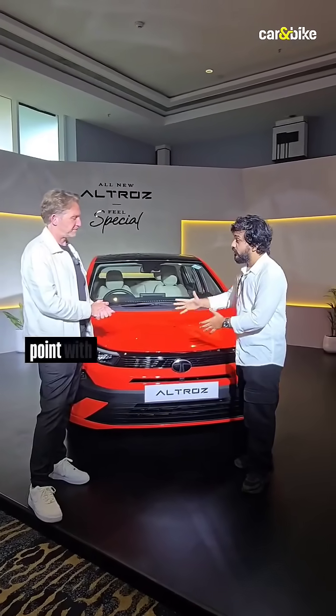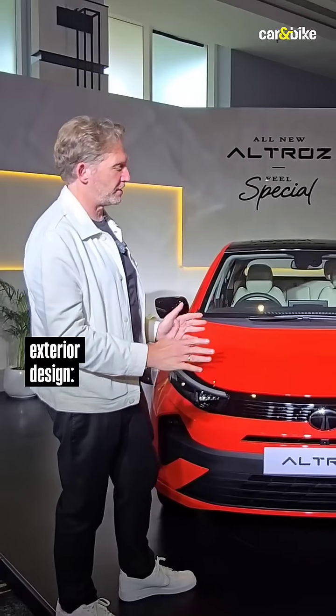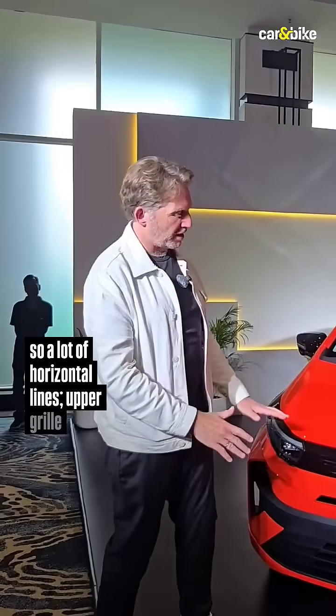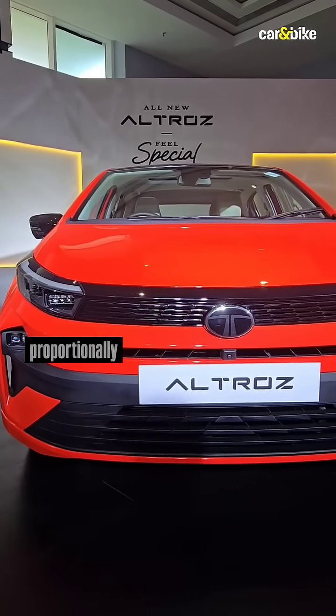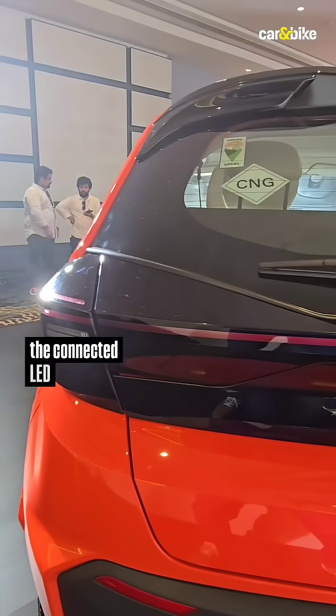Correct. What was the focal point with the face of the Altroz when you wanted to make changes? First rule of exterior design, make the car look as wide as possible. So a lot of horizontal lines. The upper grille has been slimmed down, first because the lamps have gotten slimmer, but also proportionally it makes the nose look finer. You now have the connected LED taillight.